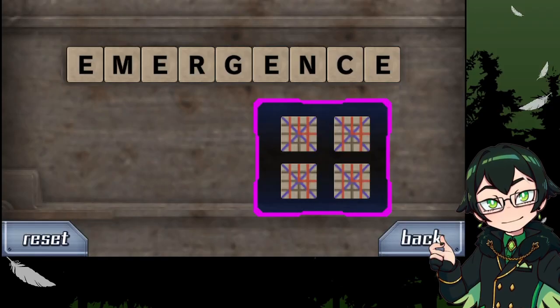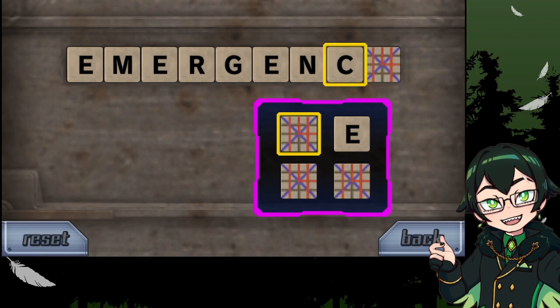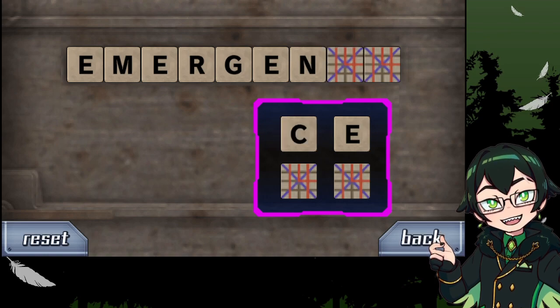Puzzle time. Can I not... Okay. Also, these all look the same. Oh, okay, I can do that. Okay. I don't. What are we doing here? What's the, like, objective? Do I need to, like, make a different word?